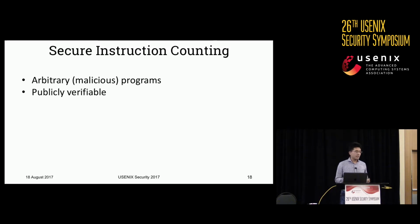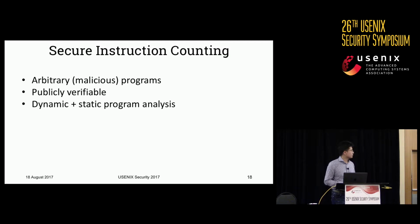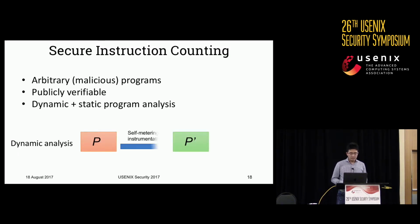And on top of that, we need to do everything in a publicly verifiable way, because we want the blockchain to be open to everyone. So the way we did it is a combination of dynamic and static program analysis. The dynamic part of it is, for any given piece of program P, at compile time, our toolchain will instrument it with so-called self-metering functionality.